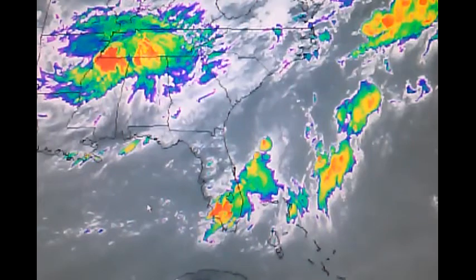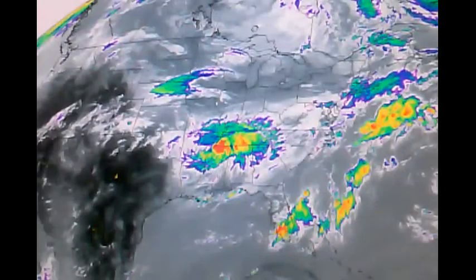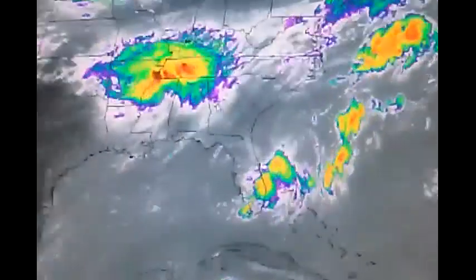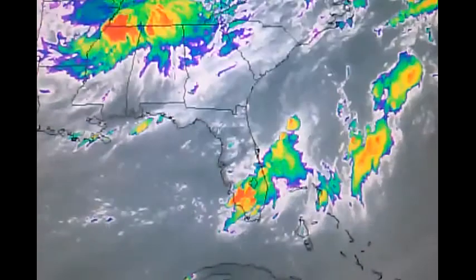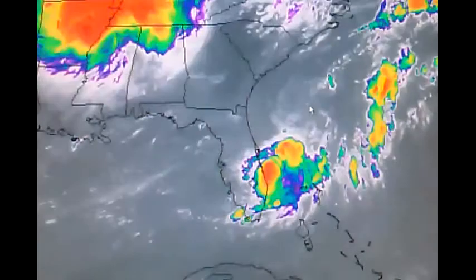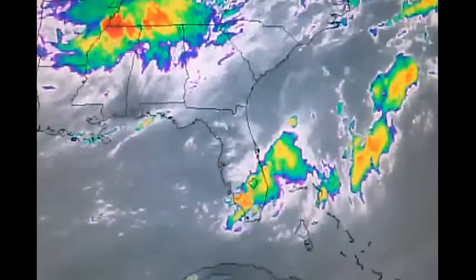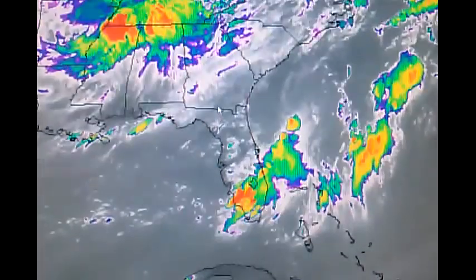The ECMWF was the first to start hitting at it, and the CMC is also hitting at it. The GFS is just off for some reason, based on their model runs versus real time. So we're going to put this into motion for you and let you take a look. But what's happening is that this front now is diving down and it's elongating this area of convection that's over South Florida. You see Dorian spinning off, heading off towards the northeast as forecast. And this front is supposed to come down and dissipate over the next 3 to 4 days.